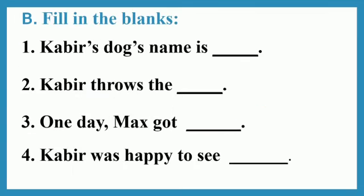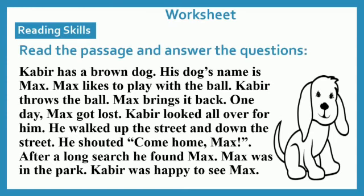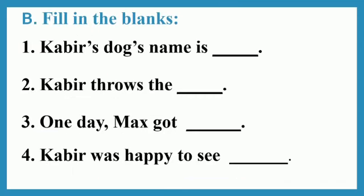Number 4. Kabir was happy to see dash. Let's see. Start reading from where we left off. Kabir looked all over for him. He walked up the street and down the street. He shouted, "Come home, Max!" After a long search, he found Max. Max was in the park. Kabir was happy to see Max. So here is the answer. Kabir was happy to see Max.